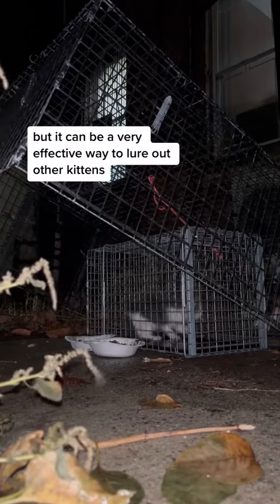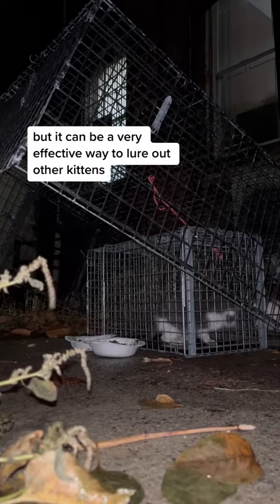Now this is a technique I don't think I've shown on here before, which is what is known as sibling bait. Sibling bait is not my favorite, but it can be a very effective way to lure out other kittens. Like his sister here. That's right, girly. Oh, and actually, were you just here for the fried chicken after all?